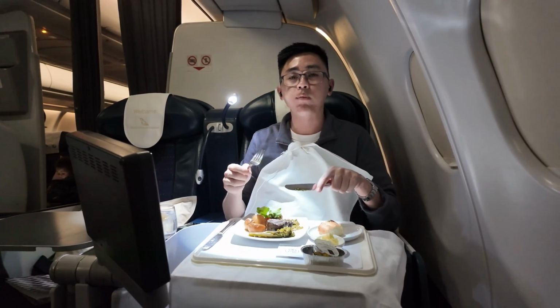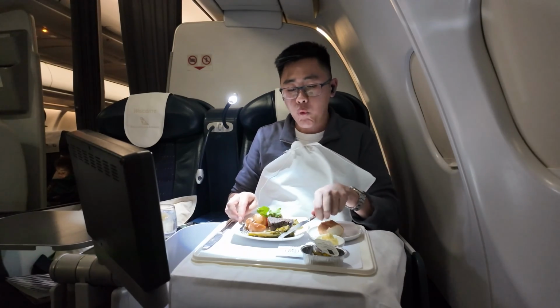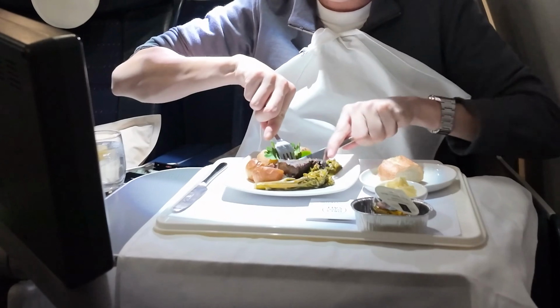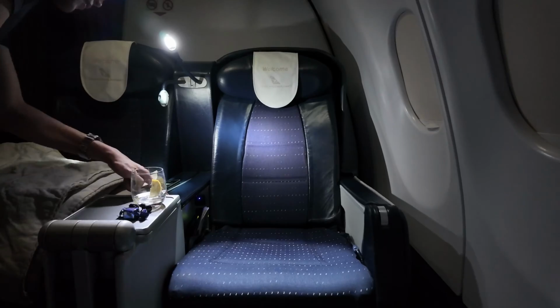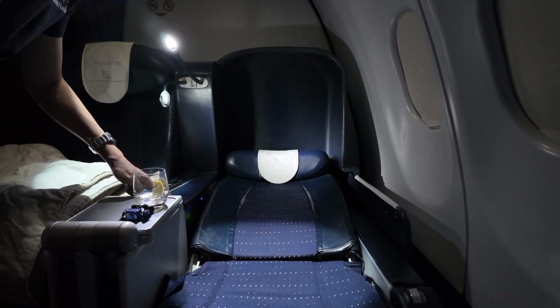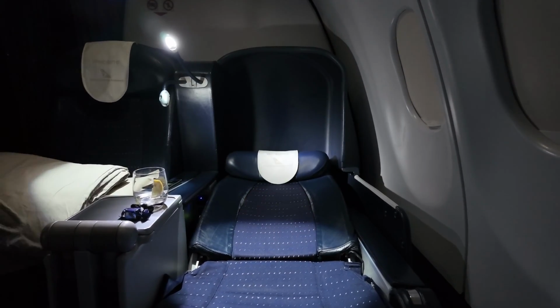We're in the middle of dinner service right now, and I have to say so far the food has been excellent. I've ordered the beef steak for mains and it looks delicious. Right now it's about 7:30 in Joburg, so with 9 hours left in the flight, I'm planning to recline the seat and get a good night's sleep.